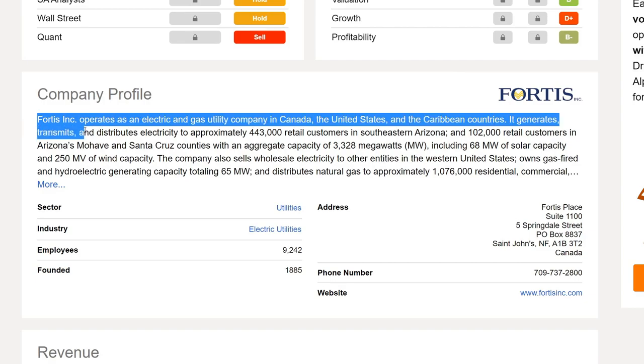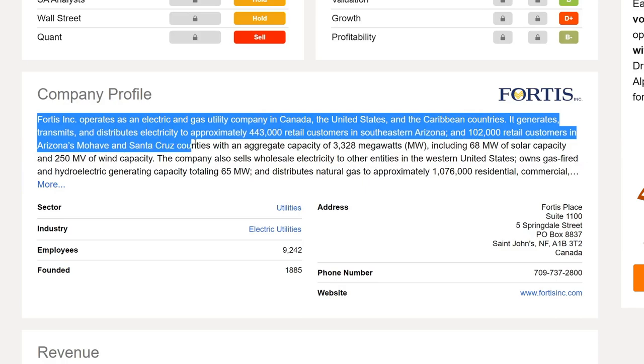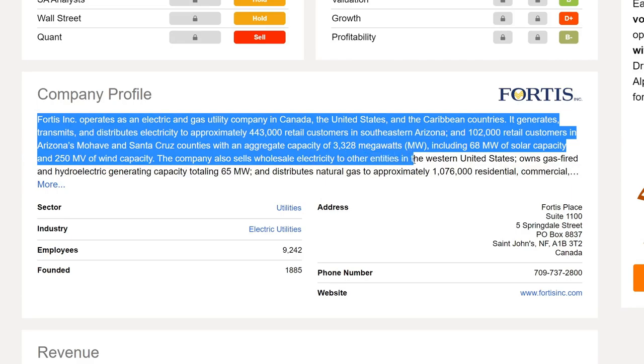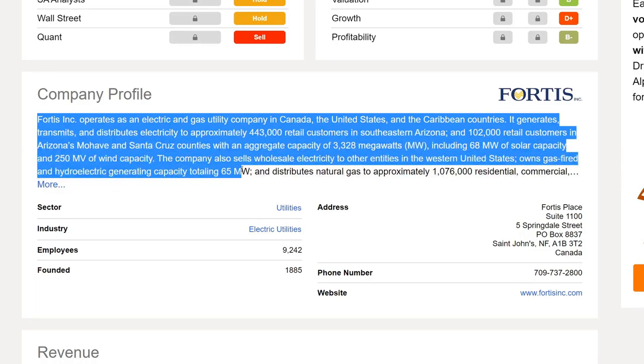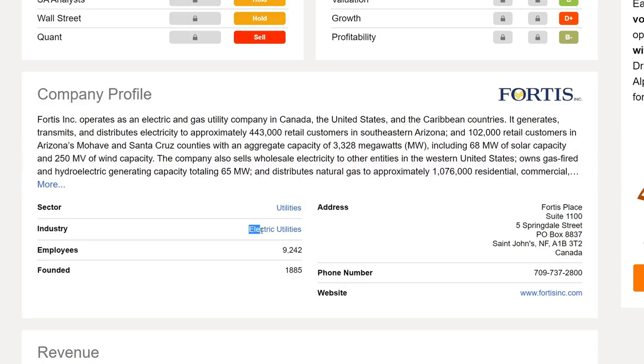It generates and transmits and distributes electricity to approximately 443,000 retail customers in southeastern Arizona and 102,000 retail customers in the Mohave and Santa Cruz counties, with an aggregate capacity of 3,328 megawatts, including 68 megawatts of solar capacity and 250 megawatts of wind capacity. The company also sells wholesale electricity to other entities in the western United States, owns gas-fired and hydroelectric generating capacity totaling 65 megawatts, and distributes natural gas to approximately 1,076,000 residential customers. And yeah, guys, so they are in the utility sector industry, electric utilities.